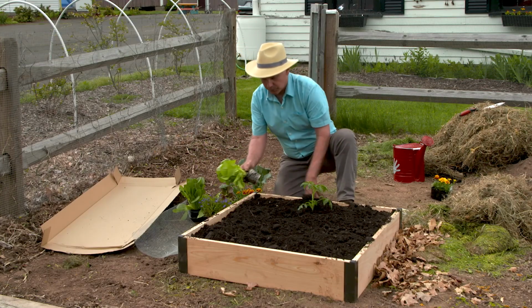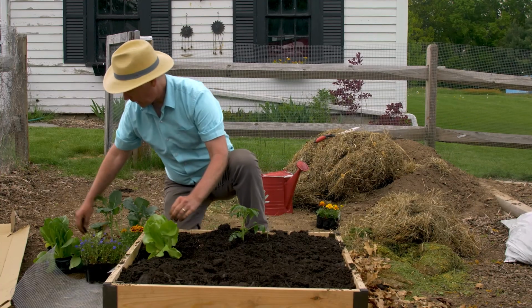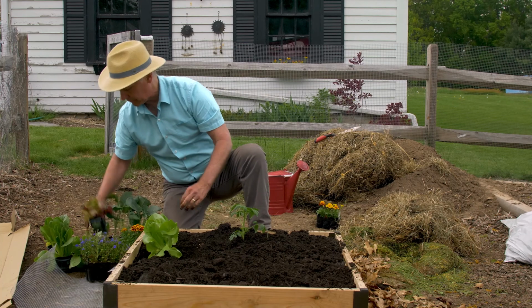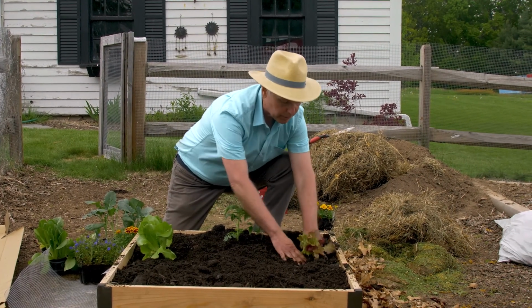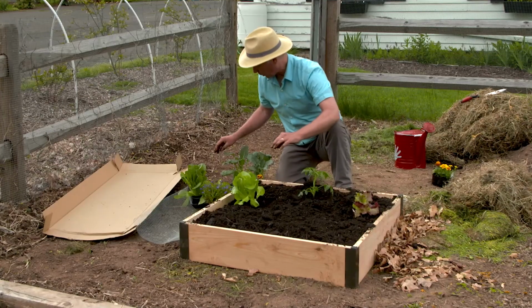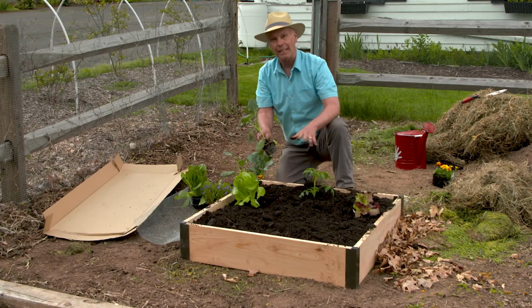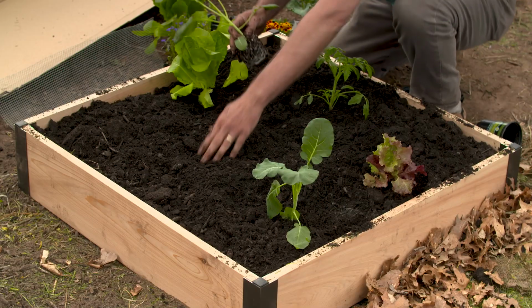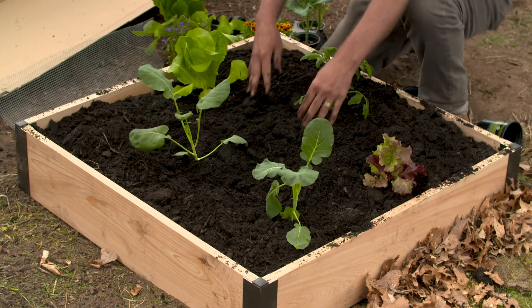You can put lettuces, of course, around. They will mature earlier, and then the space of that tomato will kind of fill in as the plant gets bigger. You could put flowers in. You could put herbs in. All these things will grow really well. And what's also nice is because the soil is so healthy, you're not going to have to add a lot of fertilizer.